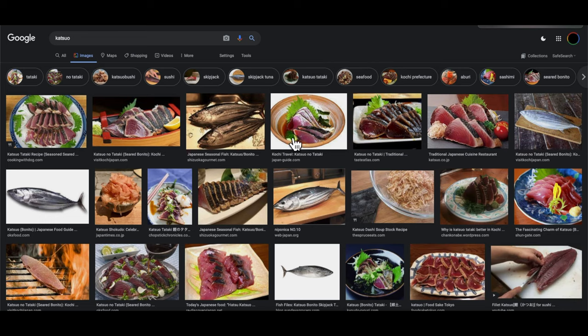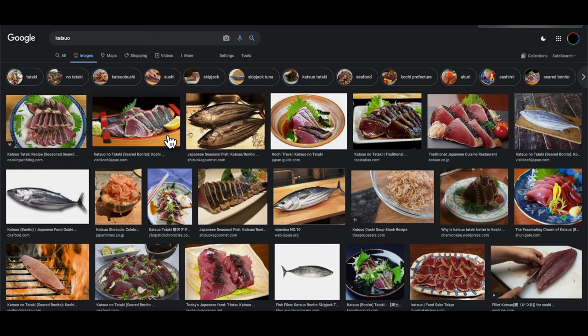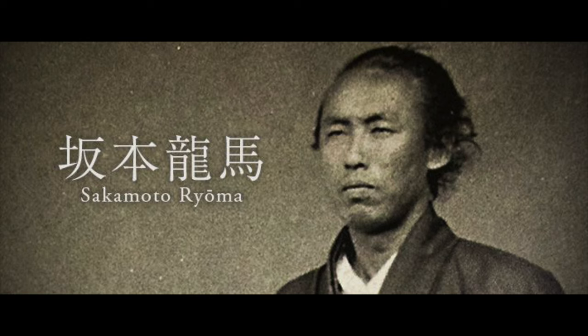Kochi is famous for their katsuo. Katsuo is often mistakenly translated into bonito. Though similar in appearances, bonito and skipjack are actually different. Skipjack is a type of tuna. Bonito is a type of mackerel. The famous samurai Sakamoto Ryoma was also from Kochi.